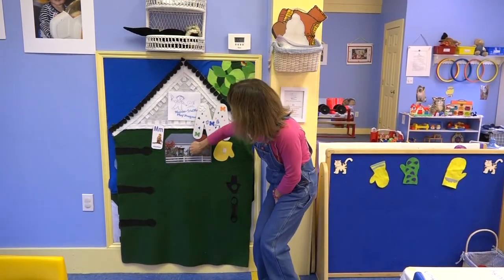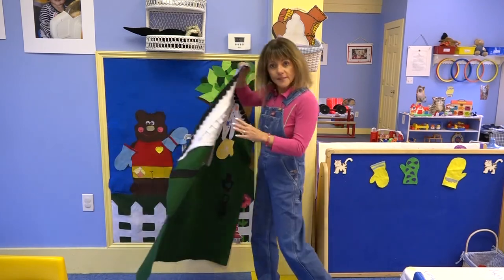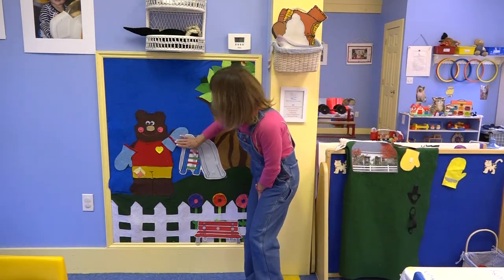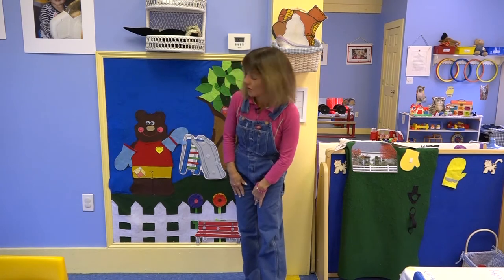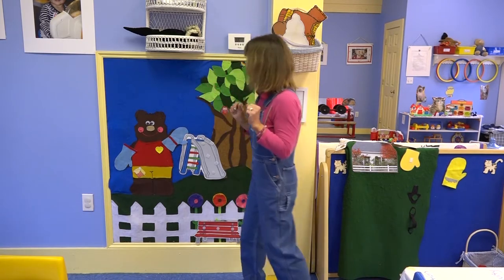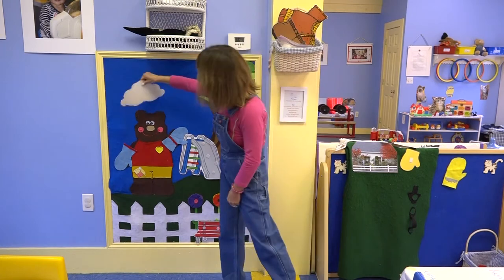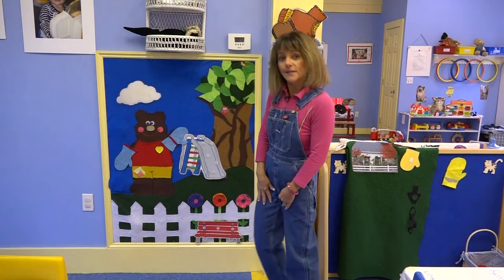I'm gonna knock on my door and open up my door, and we're gonna dress Mr. Weather Bear. Look, oh, silly Weather Bear. He's already got his mittens on. Might be a little bit cold where I live too, because you only need mittens if where you live is very cold outside. So let's put up a cloud because it's a cloudy day at where Marcie lives.